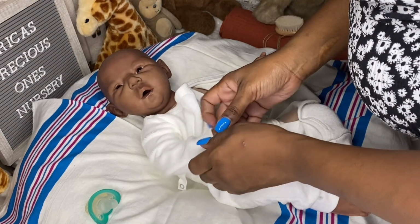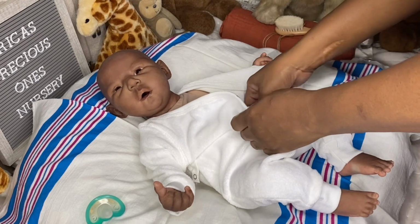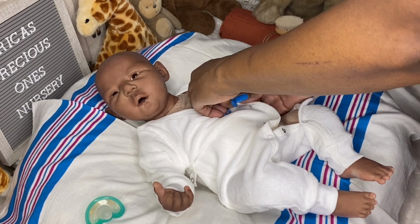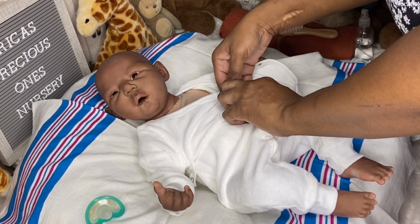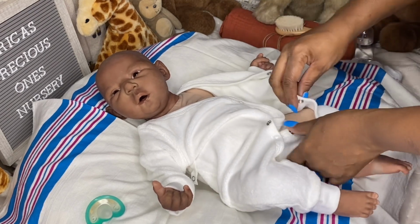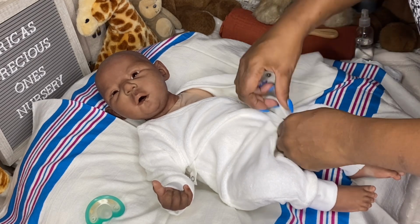That's what did it for me, because once you dress this baby, you can't tell that it's a cuddle baby. You can have the hands out, the feet out, the little face is cute, and you can't really tell it's a cuddle baby once this baby is dressed. So that's what drew me in to get one.